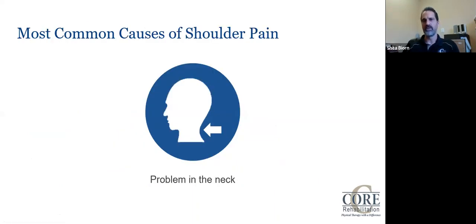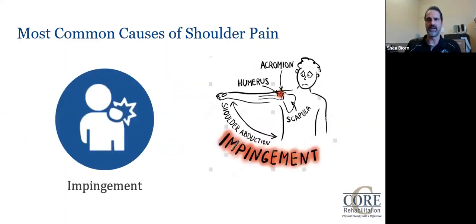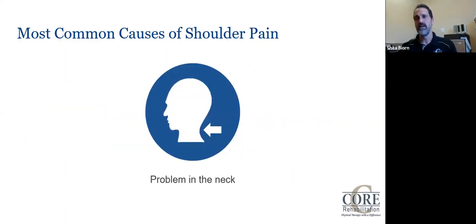And now we're going to go into a little more detail on the most common causes of shoulder pain. So the first one is the neck, like you were talking about. That's exactly what you asked: can arthritis in my neck be causing my shoulder pain? And the answer is 100% for sure it can be. Now, it's not guaranteed that it is, but it for sure can be.